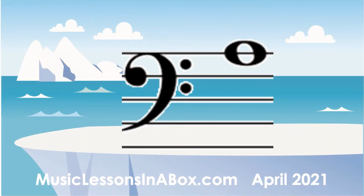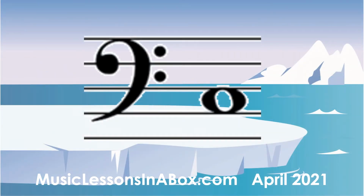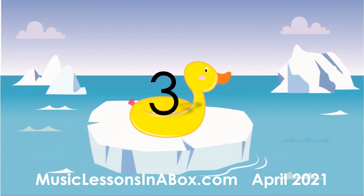This note is on the top line of the bass clef, which means it's an A. Since the spaces of the bass clef spell the word ace, A-C-E, this is the second one up, which means it's the C of ace. 3 is the value of any dotted half note or dotted half rest.